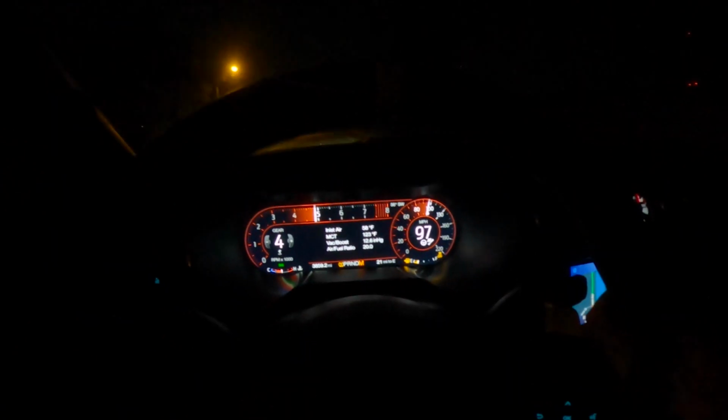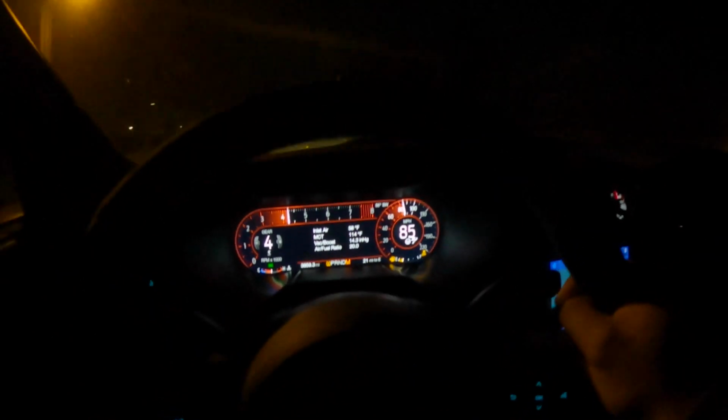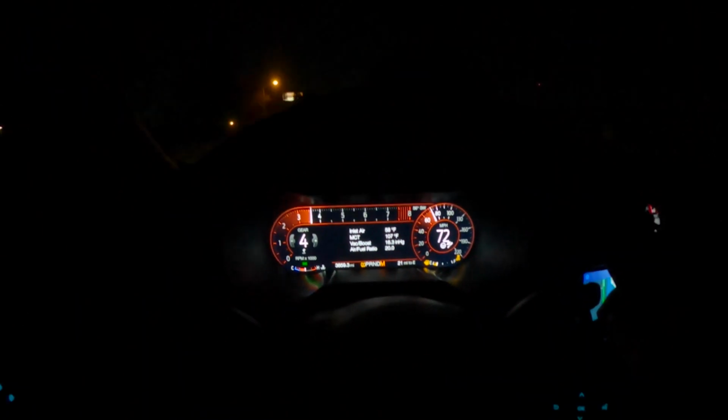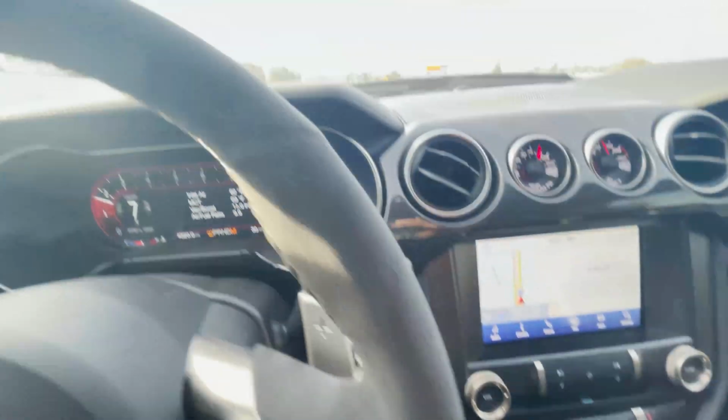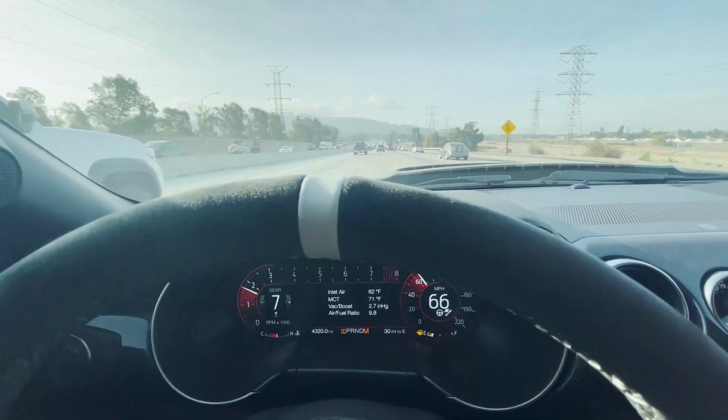Damn, man. This thing is fast, bro. Holy shit. Alright guys, the 265 pulley's installed and the car feels fast, man.